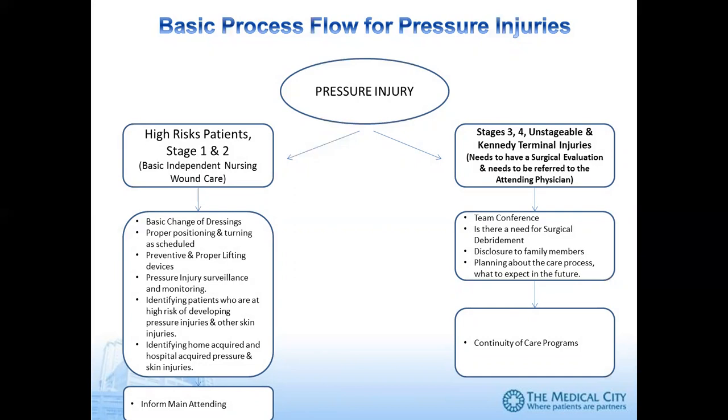And then it would tell us when to reassess the patient. Normally, if the patient is at high risk of developing injury, it can be a day or every shift reassessment. Moderate risk every 3 days, mild or low risk every 7 days. Now, if your pressure injury belongs to stage 3, unstageable, and other complex wounds, it must be referred to the attending physician, and then the attending physician must decide to refer the patient. If the attending physician is a non-surgeon, the attending physician must refer the patient to a surgeon for proper surgical evaluation. So there may be a need for surgical debridement or other types of debridement if the patient is not amenable.